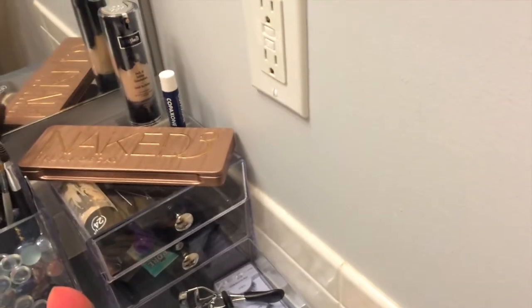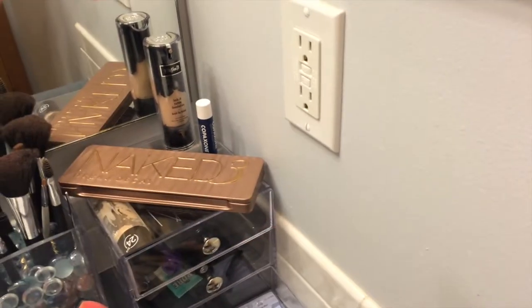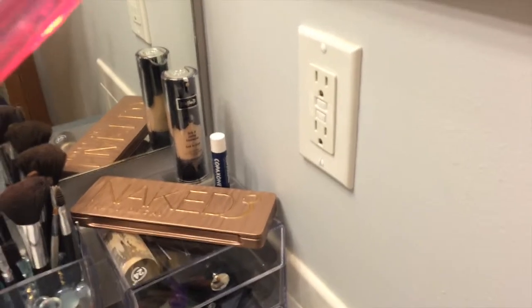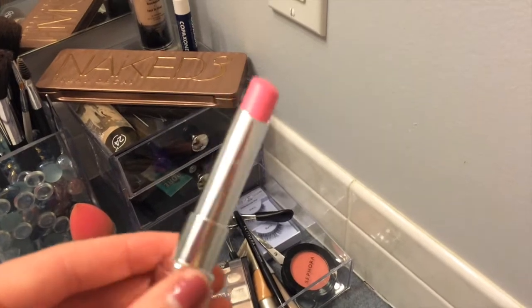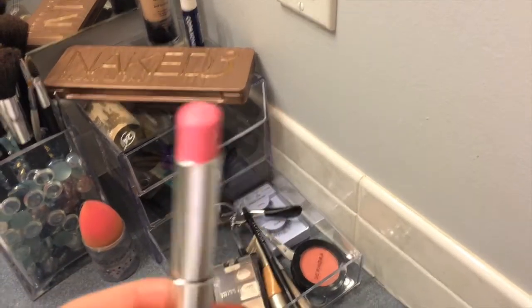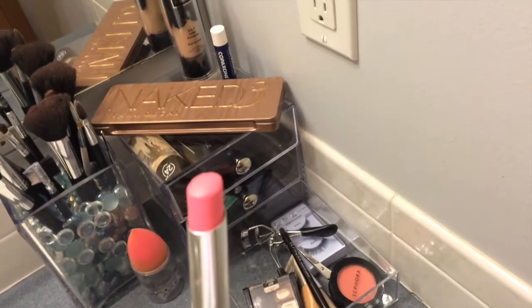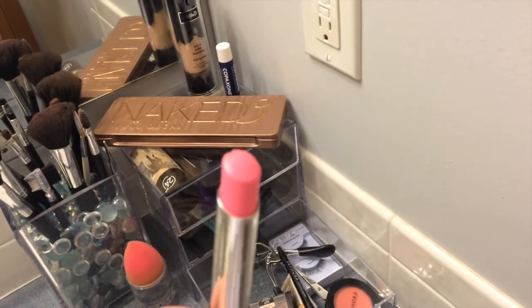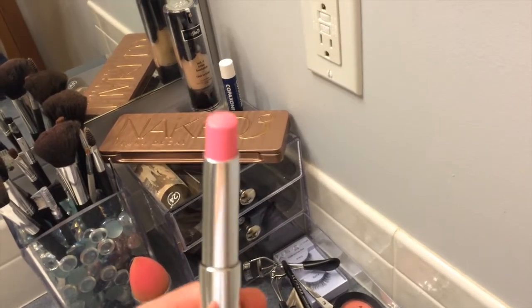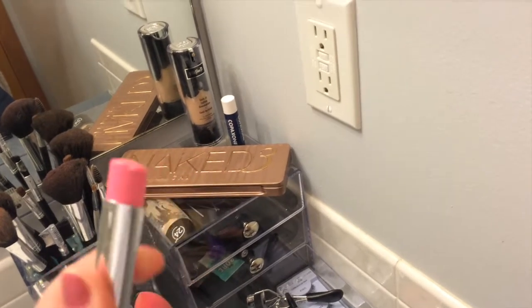Now moving on to this one. This is the Color Whisper. I believe it's by Maybelline. Don't quote me on that. And this is the color. It's just a very pink. I would consider it a lip balm. It's a little bit sheer. When you first put it on, it's very bright, but it does wear out throughout the day. So that's why I would just say use it as a lip balm if you just want to add a touch of pink to your lips. But other than that, it's a really great lipstick and I love it so much.